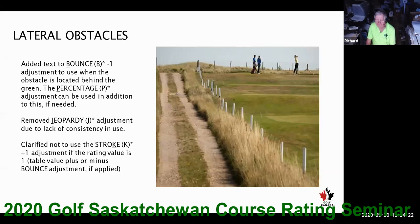Okay. It's now official: the bounce -1 applied to obstacles behind the green. We used to just say it's behind the green, let's subtract 1. Well, now we actually assign it with the bounce adjustment letter. And depending on what the obstacle's like, you could have a percentage adjustment there as well.